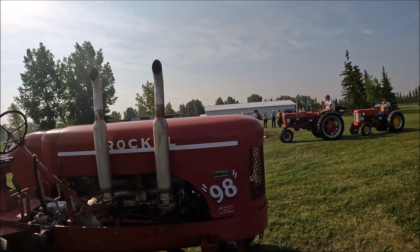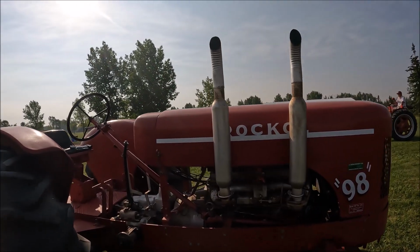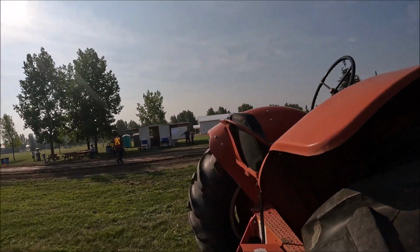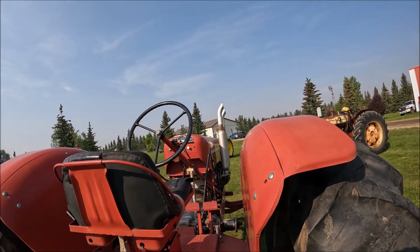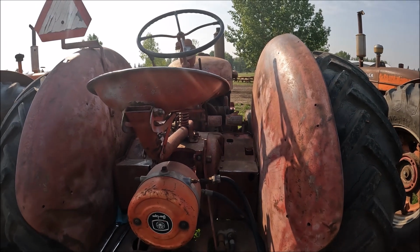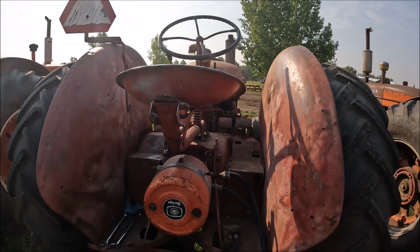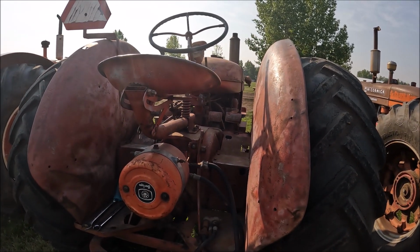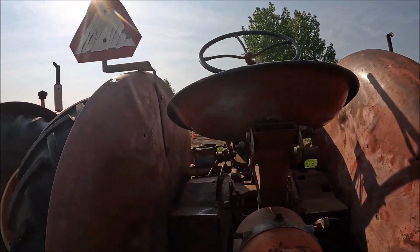There's the Rockall tractor with the Chrysler flathead engine running. Sounds nice. Very nice tractor, and these are a local piece. This WD9 has a Charlene pump on the back. A lot of guys put those on when they weren't equipped with hydraulics.